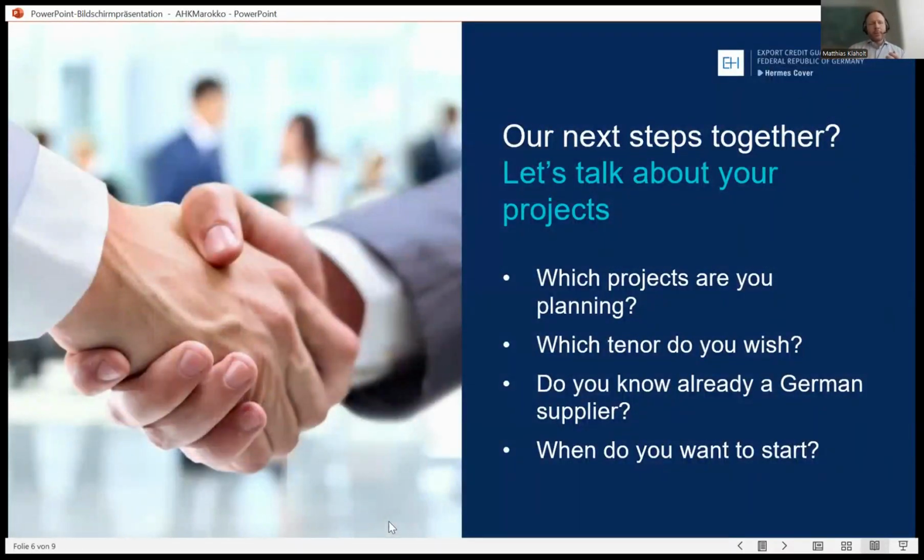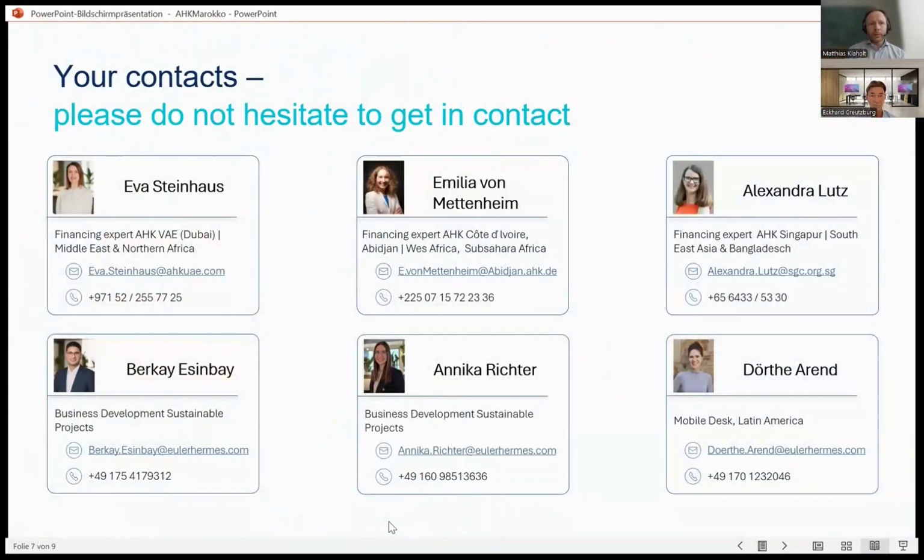So what are the usual steps you have to take to use the program from the German government? Talk with us. Please contact us. What are the projects you are planning? What tenors do you wish? Have you already German suppliers? And of course, when do you want to start? And if you need somebody in your region as an importer, don't hesitate. We have several so-called financing experts in your region. In that case, Ms. Eva Steinhaus is responsible for you in Northern Africa, and they will be available under those contacts. So please don't hesitate.